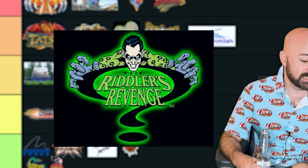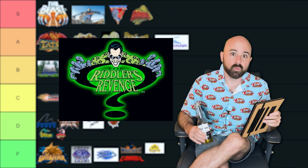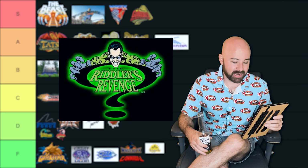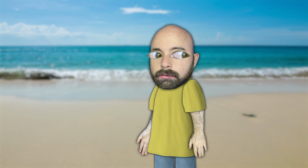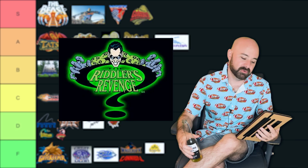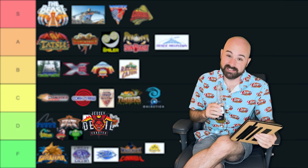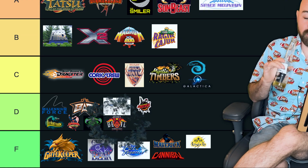Riddler's Revenge. Yeah, you got the Riddler in there. Great. I'm definitely getting Riddler. What is it though? It's a comic book? Spawn me into the world, empty brain, put this logo in front of me. I have no idea what I'm looking at, but it is a cool logo. It's D tier. Jersey Devil Coaster. This looks like a biker gang. You know, it's fine. I'm gonna give this D tier. D tier is so full right now.